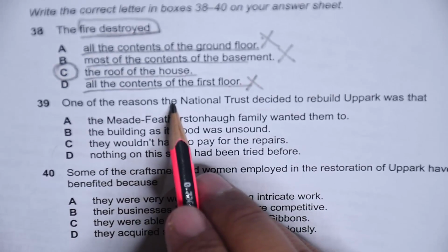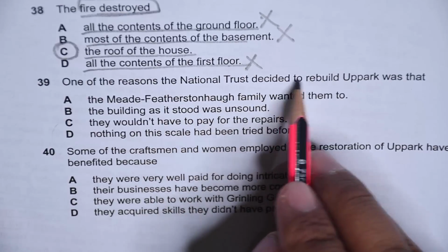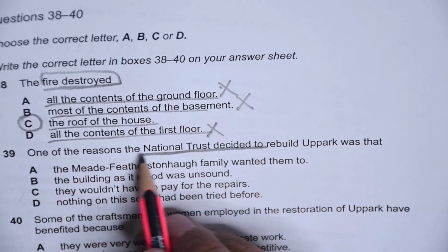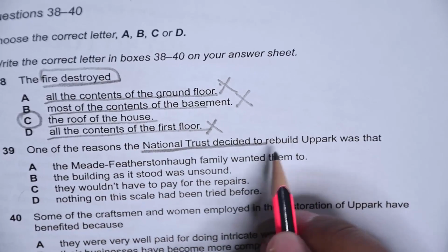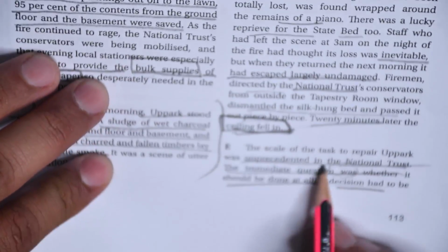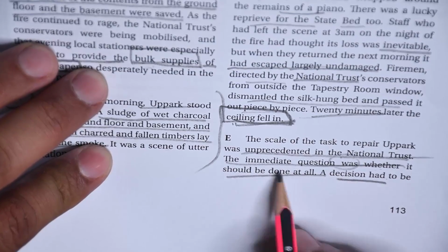Now we move on to question number 39. One of the reasons the National Trust decided to rebuild, I know, where do they talk about it? One of the reasons National Trust decided to rebuild a park was, they talk about reasons over here. Yeah, National Trust. Unprecedented National Trust, the immediate question was whether it should be done. Now one of the reasons, what was that?